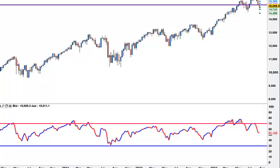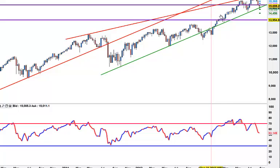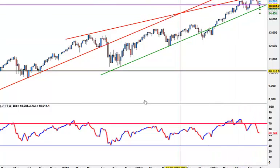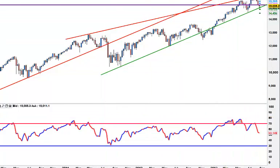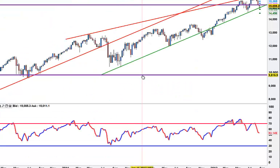Any trend lines? Yep. There's a hammer on a trend line. And you can see there's resistance up here. So I think we at least see a retest of that. 15,800 if we can get going. Sorry.